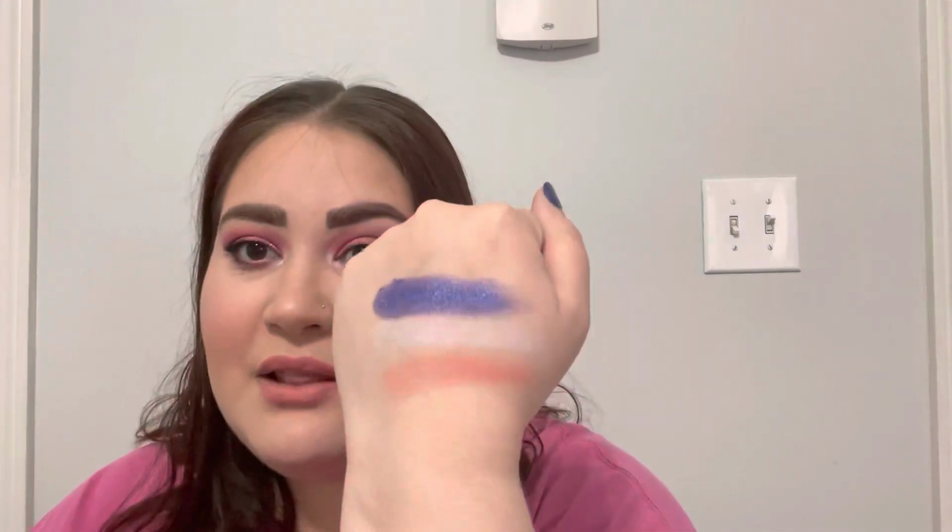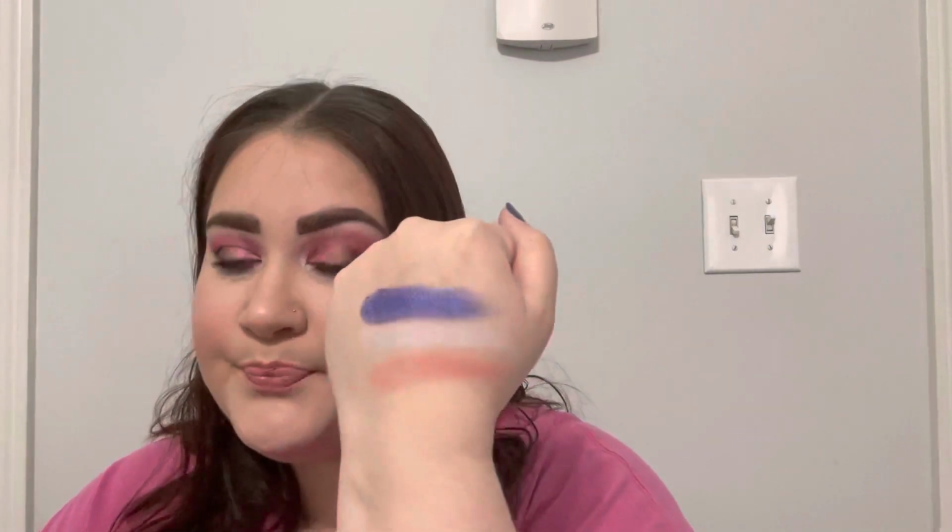For the Bold, I thought it was going to turn out much more pigmented on the nails, but it's still pretty. And I love it on the eyes. That's what that looks like right there. And we are down to the last 2 products.